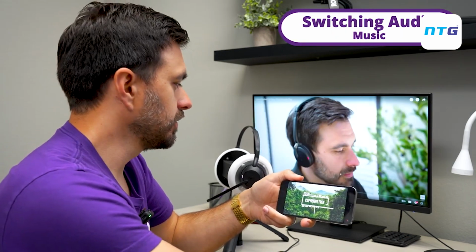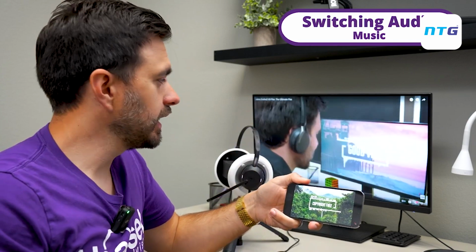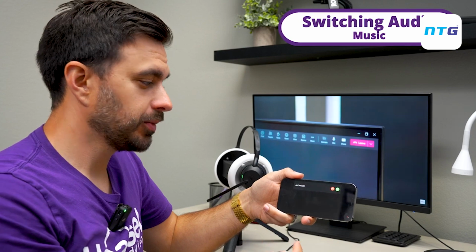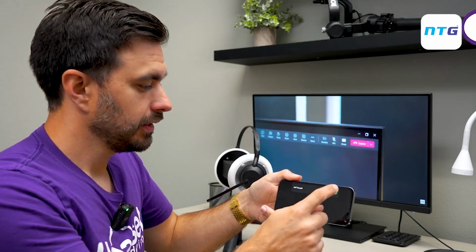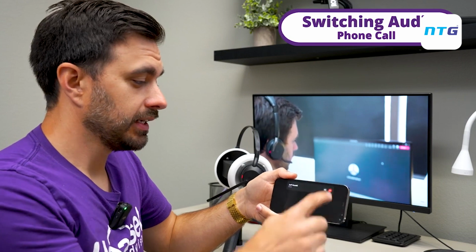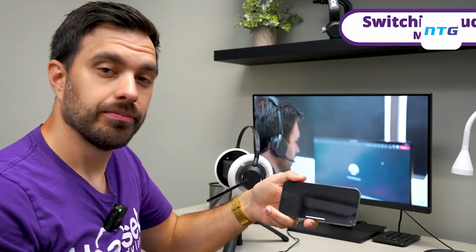And this is what it's like when a phone call interrupts your audio. So we have the computer audio playing, and then a phone call is going to come through on the smartphone. And go ahead and answer that. So this is what it's like, and then we'll go ahead and hang up the phone call, and that's how it works.